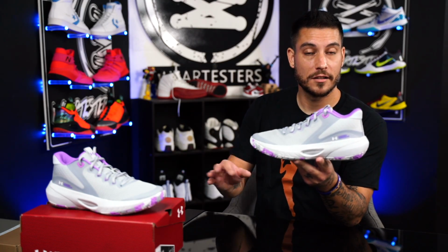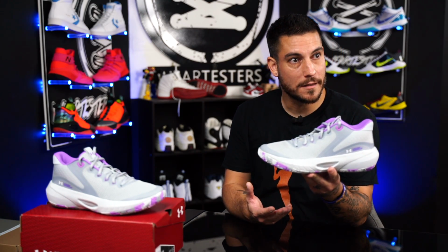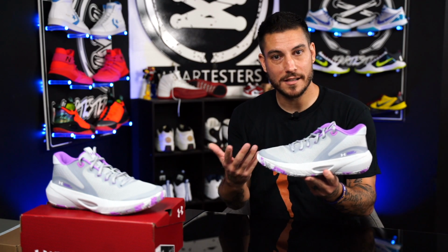It is. It's great that they're making something like this for women hoopers, because we haven't had a women's specific signature, even though this is not a signature, since the old Swoop days and Cynthia Cooper. Man, those shoes were awesome.